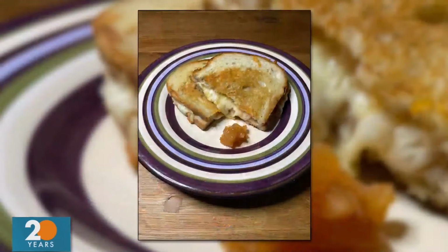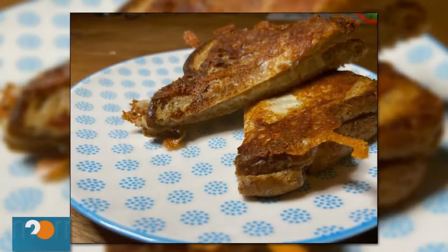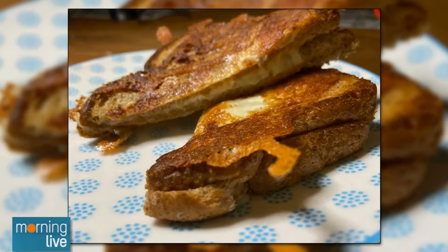This is sort of like a double trouble grilled cheese. I've got my gooey mozzarella on the inside, and then I've got some cheddar on the outside. So you can see sort of the lacy. I toasted my bread, and then I put some cheddar in the pan. So it's nice, toasty, crispy cheddar on the outside. That sounds great. And yeah, I'm eating that one. Or I might eat this one.